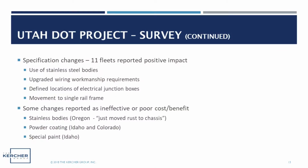The movement to a single rail frame design, which UDOT did and a lot of other fleets have adopted, seems to have addressed a lot of those issues. Still, that's not universal, and quite honestly, one of the things you have to weigh these changes against is your secondary, resale market. I know in Utah we found that the secondary market for Class 8 dump trucks was pretty weak to begin with, and frankly the trucks were too heavy already to be attractive to the mining industry, which preferred the multi-rail frame design.